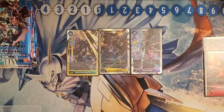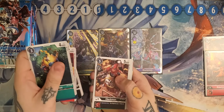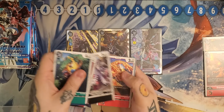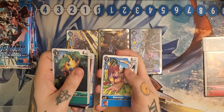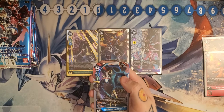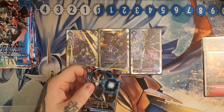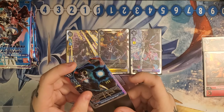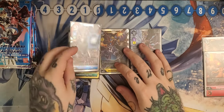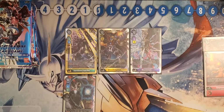Something in the back of here. Try not to pay attention to it until we pull it. Kunemon, Cherry Blast, Duramon, Sukamon, Clockmon, Blossomon, Psychemon, Bergermon. We have to stop fighting. Bastamon, Lady Devimon. I'm pretty sure it's an Imperial Dramon. Sure is. This bad boy, our Blue Dragon mode. If there is one card from Digimon I have pulled the most of, it is definitely this Imperial Dramon. He seems to just have some sort of bloodletting towards coming in every box that I get. Don't get me wrong, nobody's gonna complain about another Imperial Dramon.